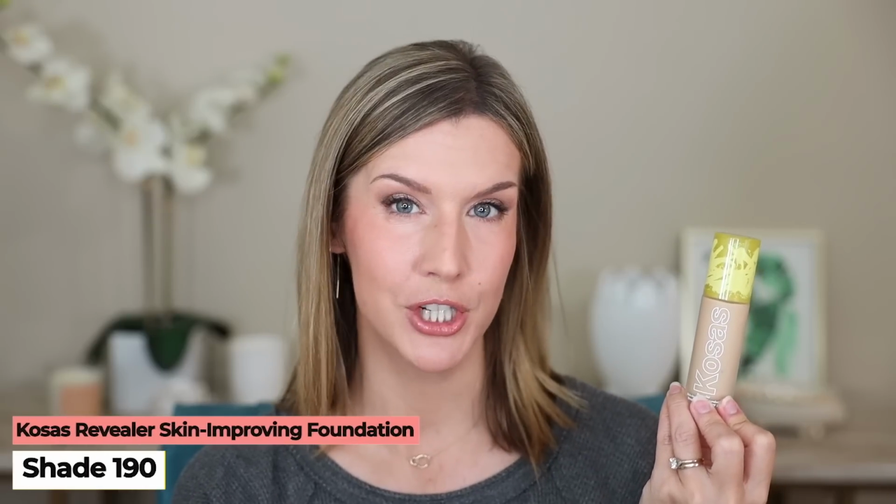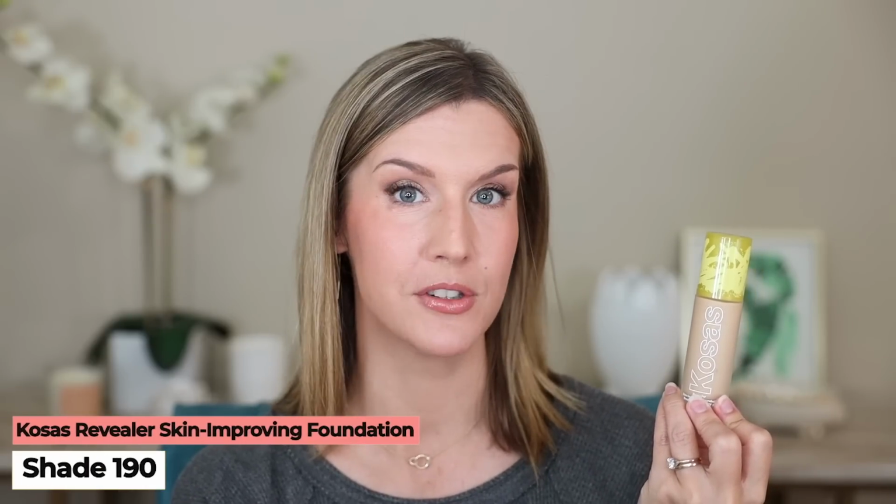I'm going in no particular order. I'm just reaching and grabbing, and the first foundation I picked up is the KOSAS Revealer Skin Improving Foundation. This retails for $42 for 1 ounce. There are 36 shades. I'm in shade 190, which is described as light, medium, neutral, warm. This is a great match for me. I'm normally light, medium, neutral, warm in foundations.